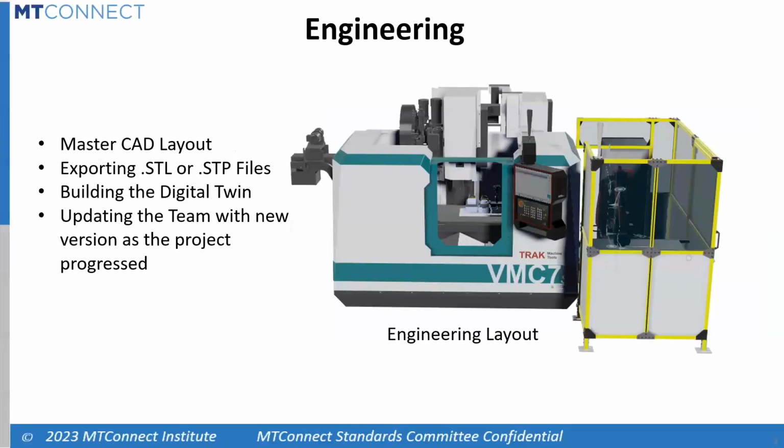Engineering had to go through the normal CAD process of making a layout, and then we exported the STLs or step files. I built all the digital twins myself, and then I used that platform to keep everybody up to date as things moved through the process.